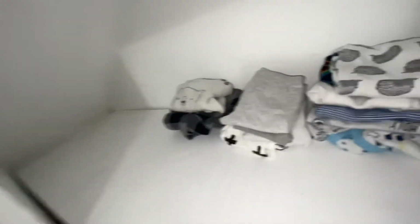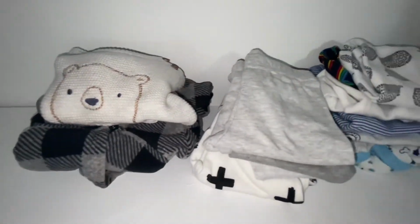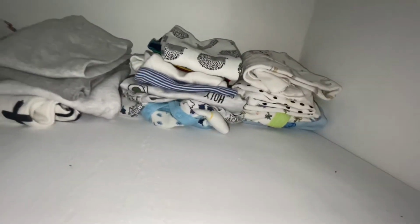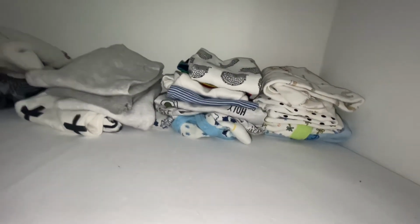Top shelf is all newborn clothes, and yes, it is safe for me to paint. I did ask my doctor. People have different opinions on it, but I am still perfectly fine and alive, and so is my baby. So, in case you're wondering.